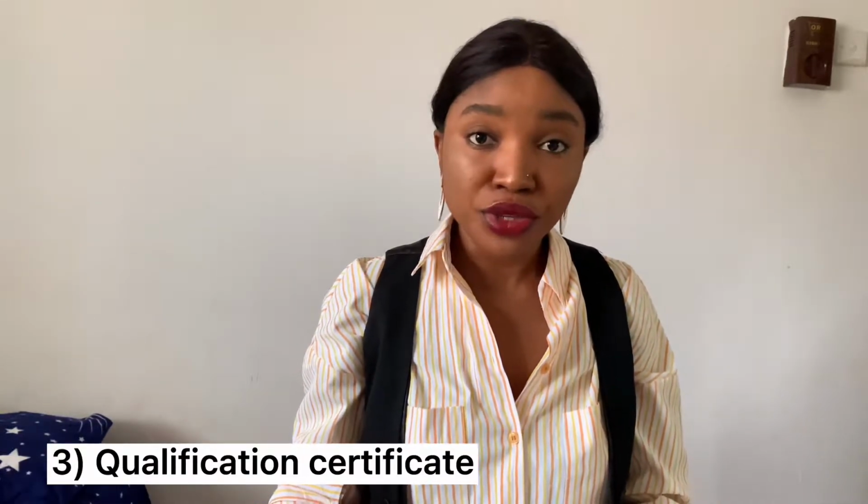Then the next one is qualification certificates and transcripts. So for my qualification certificates, I had to get my degree certificate, which is basically the certificate that you get after your statement of result, when you're done with school and you've done all your clearance. I don't know if that happens for other people in other countries, but I'm just talking about if you're in Nigeria and you want to work as an optometrist in the UK. This is the process. When you finish with school and you do your clearance, you get your statement of result, and a few weeks after, your degree certificate becomes ready.